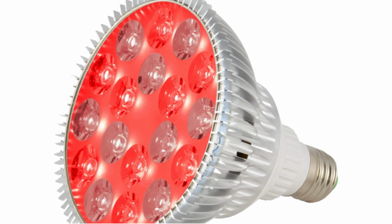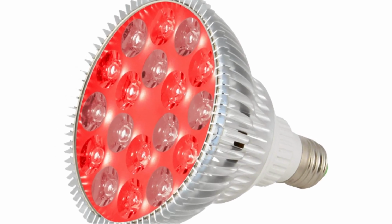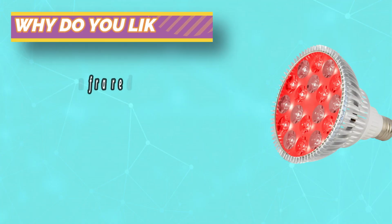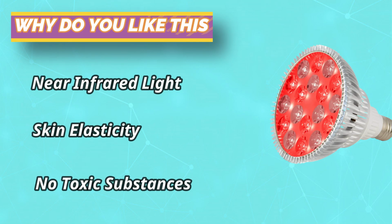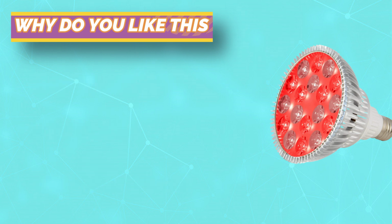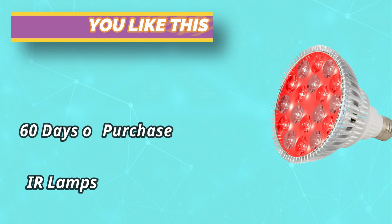50,000+ hour service life, 3-year manufacturer's warranty, assembled in the USA, fits a standard household E26 socket, 100 to 240 volts AC input, LEDs, 9 pieces 660 nanometers deep red plus 9 pieces 850 nanometers near infrared, nominal rating, 54 watts, 18 by 3W, class.